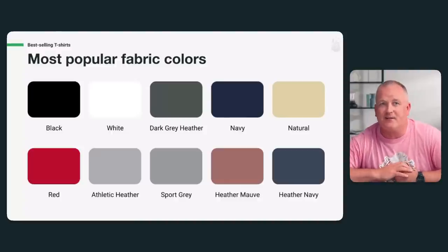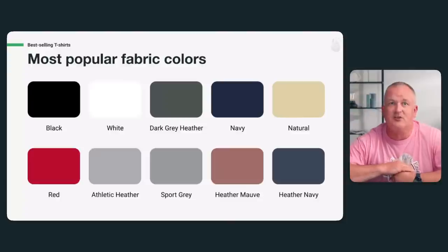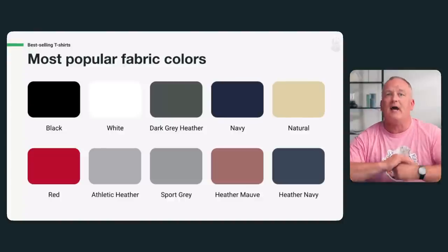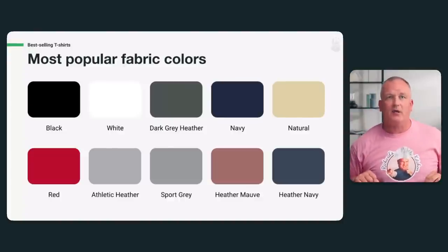Now, does that mean you can't sell those other colors? Well, of course not, okay? It's just if you look big picture, black and white shirts are what people want to buy from print-on-demand sellers. Now, that's going to vary by niche and by your target customer, but there we have it.